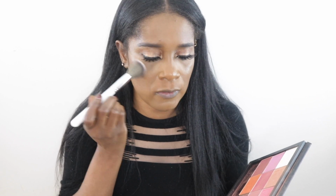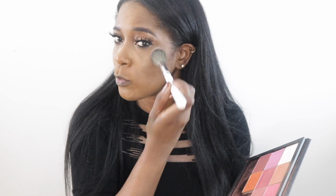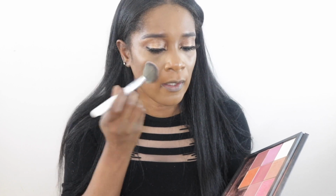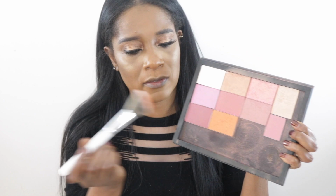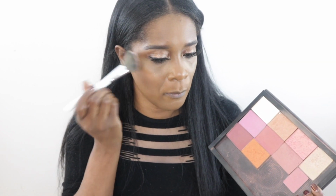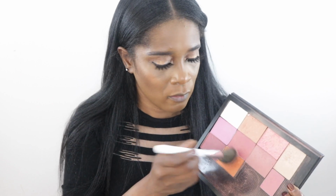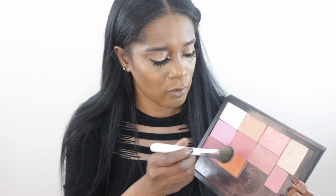And this gives a nice sheen. This could almost pass for a highlighter if you want just a glow from within look. But I want the whole shebang. And then I'm gonna go over top with the orange blush. The name is at the tip of my tongue, and I'm gonna use a light hand. I'm just gonna pat because I don't want it too bright. I just want a hint of that pretty orange.